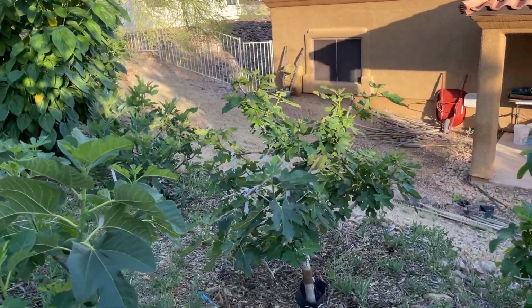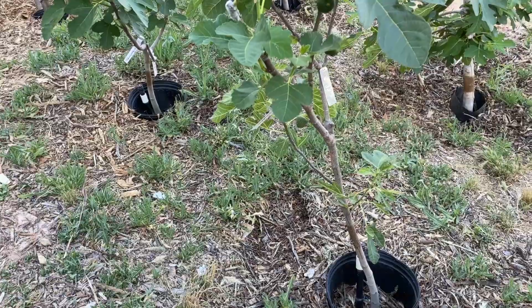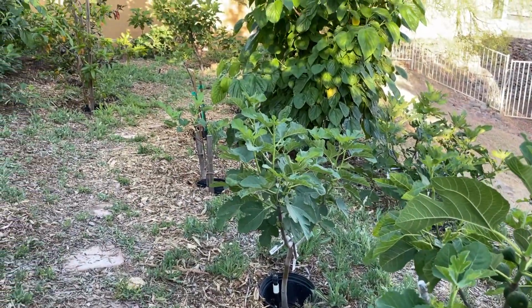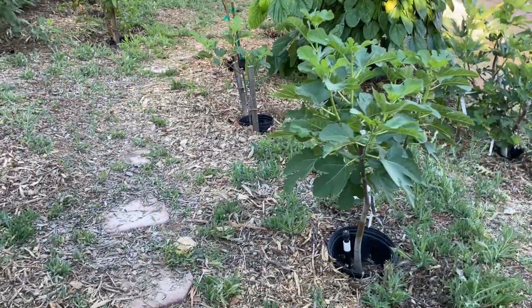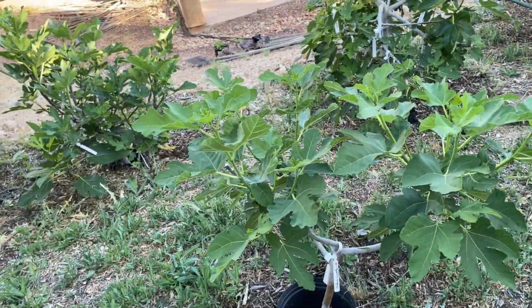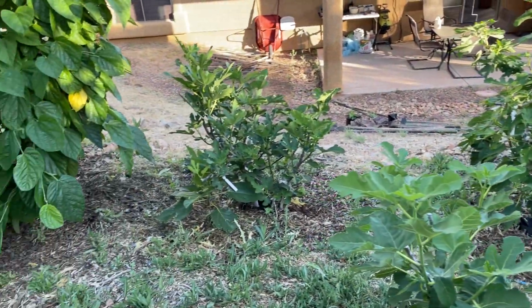That's an improved Brown Turkey. This is one of my Desert Kings. Just went in the ground a year ago. And this is a second Desert King. You can tell by how young they are. I mean, they've just been in the ground, and they're just known for being vigorous growers.